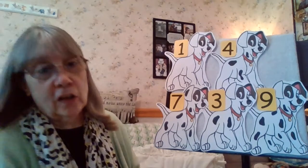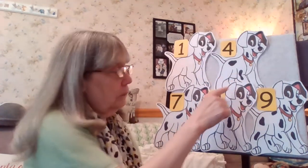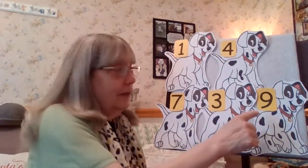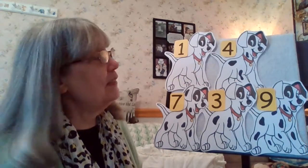Now, so we counted all our spots. Which dog has the most spots? The most. Okay, I'll move my finger and you shout and tell me when to stop. The most. Whoa! Look at the spots on him. He has the most spots.